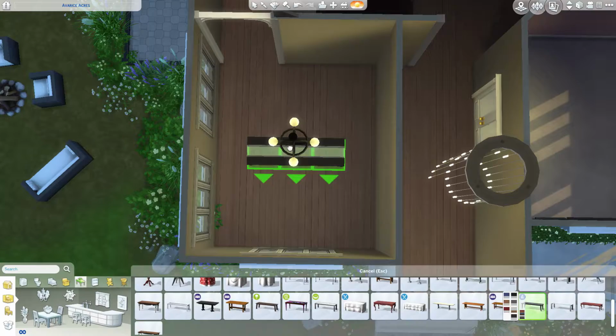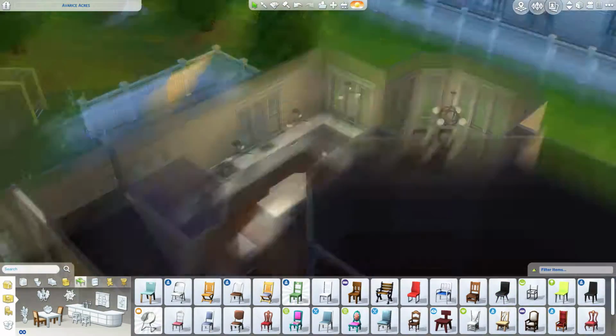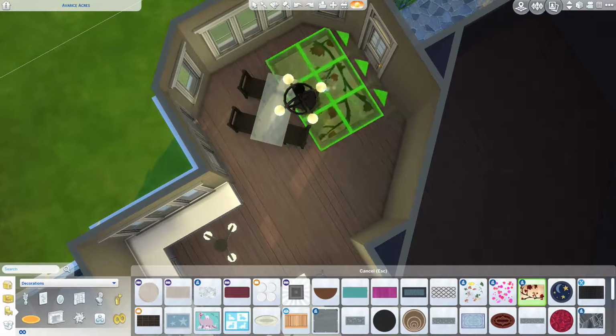Here I'm just quickly doing the dining room table because I really like it when the dining room table and the breakfast table match. It looks silly if it doesn't.